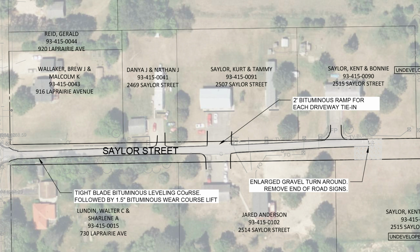Again, water and sewer was removed from the scope of work from the first time we evaluated that street. And now it is proposed, as the economies of scale, as we do a larger bituminous project to the north, just a little bit down the street, Saylor Street, we can do an overlay project for that. So that would include tight blade leveling, so just kind of doing a leveling course on there, getting the potholes filled up or cracks, and then doing a small overlay over there, so giving a nice smooth street surface on there. Again, street width not going to change throughout there.